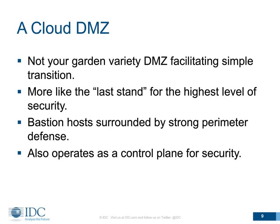So we have to build out really a last stand, circling the wagons kind of location for our most secure assets. This is where we put our bastion hosts. This is where we put that final perimeter security around security resources. And sometimes I think another good analogy for this is like thinking about a control plane. It's funny, Robert and I went back and forth about the nature of how to think about this concept, and we're back and forth on cloud DMZ versus control plane. And you'll see references to this kind of stuff in the literature today.